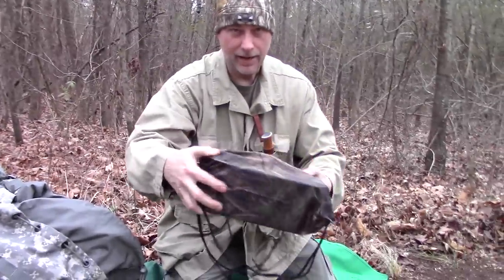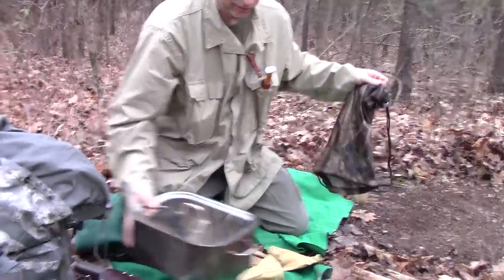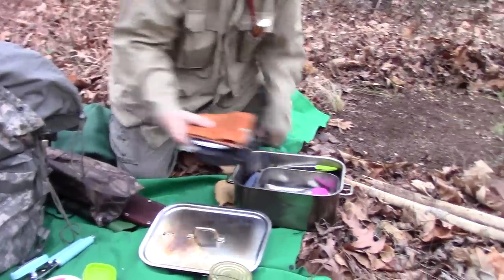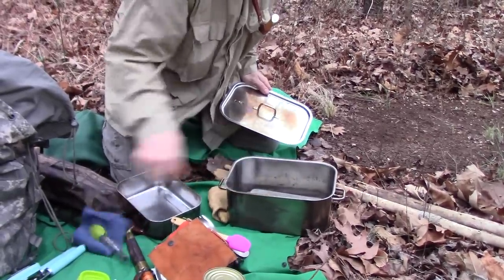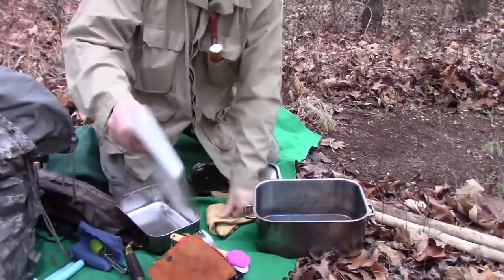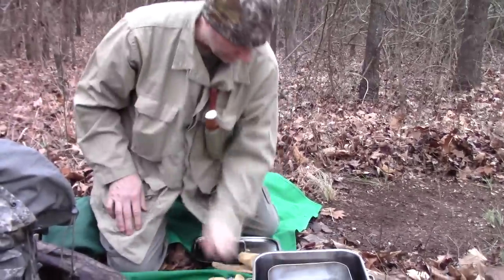This is Betty Crocker's worst nightmare. This is our oven. So what do we got here? I'm just going to dump all this out because I brought a bunch of stuff because I didn't know what all we were going to need. Now instead of using a factory grate in the bottom of this, I'm just going to put a pan in it, and that's what will hold it off the bottom, and we'll put our bread in this one.